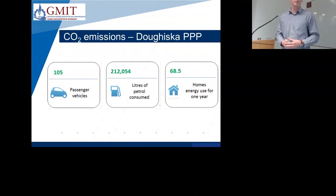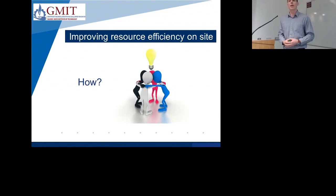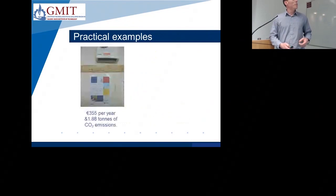So moving on to the practical examples and the lessons learned and how we can actually improve resource efficiency on site. I'm going to give you an overview of the different things that we implemented and then the total savings that we made on site. The first one, something very simple, in your drying rooms, we installed thermostats in all the drying rooms, and we calculated by just reducing the usage of those heaters by just 1 hour per day, we saved €355 a year and almost 2 tonnes of CO2 emissions.